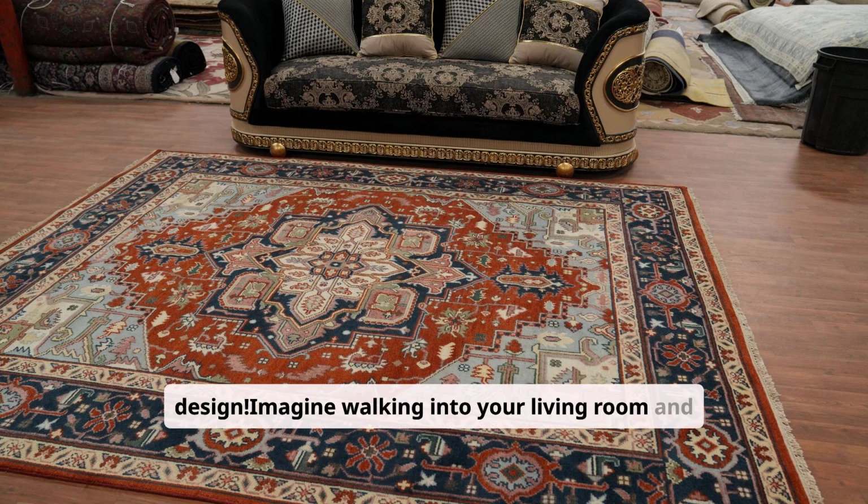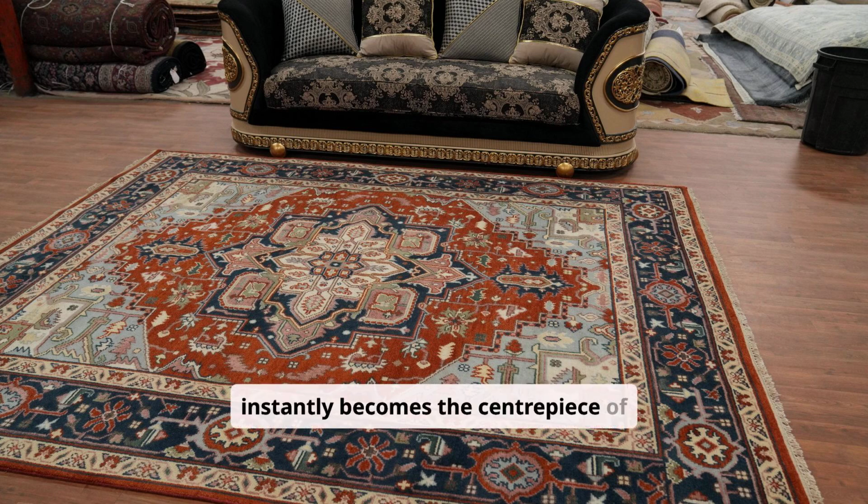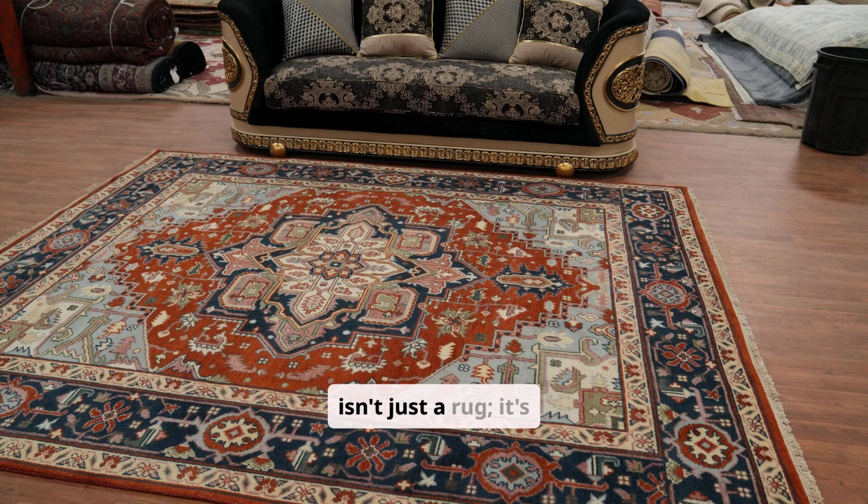Imagine walking into your living room and seeing the awe on your guests' faces as they admire your stunning, one-of-a-kind handcrafted rug. A piece so rich in texture, color, and story, it instantly becomes the centerpiece of your home. This isn't just a rug, it's a conversation starter, a work of art, and a reflection of your unique style. While others settle for mass-produced decor, you'll stand apart with something truly rare, crafted by skilled artisans and impossible to replicate. Be prepared. Compliments and a little envy are guaranteed.